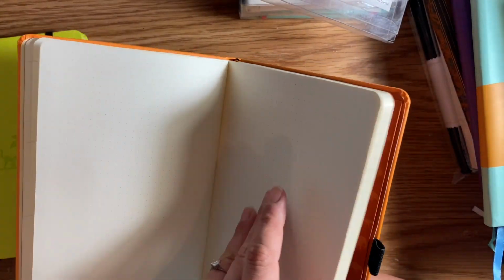But of course, most people have their future log right at the beginning. So I kind of like that. You can do it up and down, or you can do it sideways. And it does give you 2 full spreads to do that. So if we're looking, there are 184 pages of dot grid.